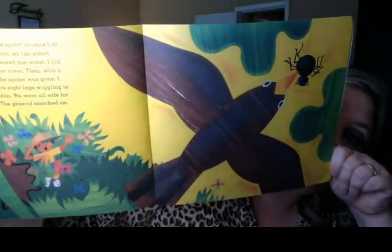All of a sudden, a hairy black spider pounced in front of the ants. The general led the safari around the giant, but I feared the worst. I hid my eyes, I ducked for cover, and then with a swooshing sound, the spider was gone. I looked up to see its 8 legs wiggling in the beak of a robin. We were all safe for a moment. The general marched on.